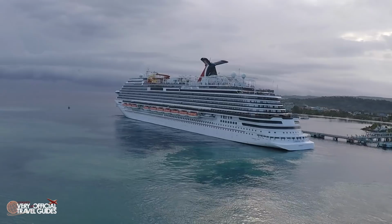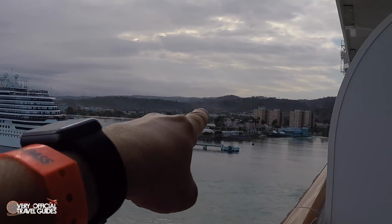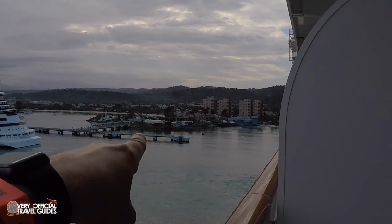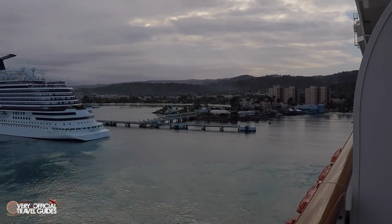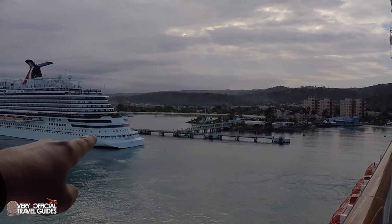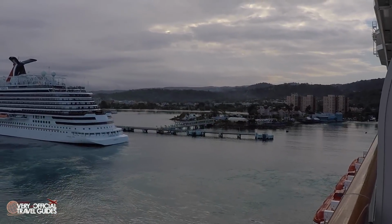You can also see here the Vista is on a completely other dock, and they're connected to a little village there. You can see all the buses waiting, and that's kind of what it looks like on our side, but the two of them are not connected. And there's a beach there, which looks like it's within walking distance from that pier, but I don't know. You have to be the judge of that. Anyways, I'm Morgan from the Very Unofficial Travel Guides, and this is river tubing in Ocho Rios, Jamaica.